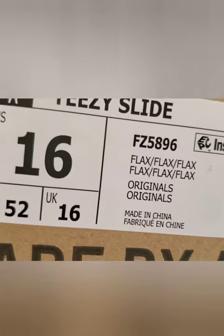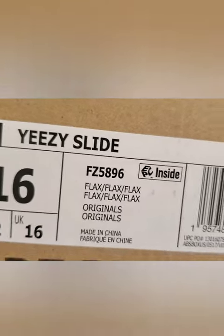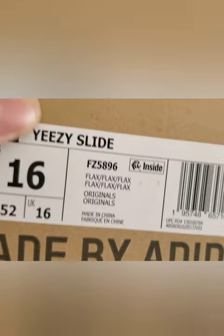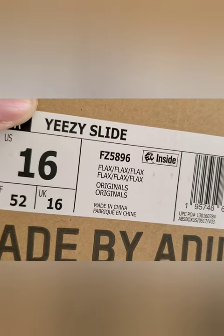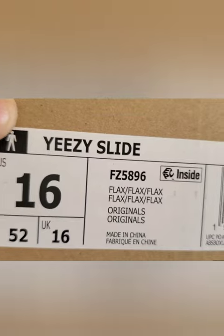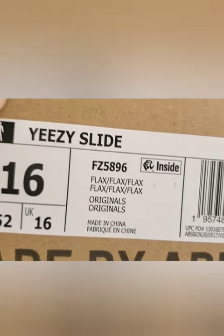And as y'all can see, yes, it is a size 16. I thought I entered for a size 14 or 15, but some way it said I entered for a size 16 and I got the W. So I'm going to try them on and see if they fit, because I heard these run extremely tight.